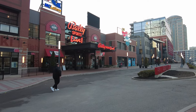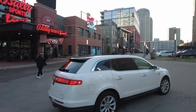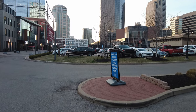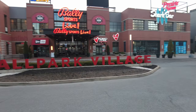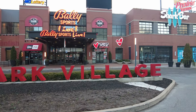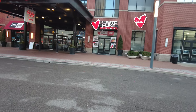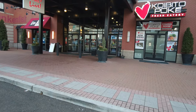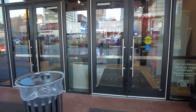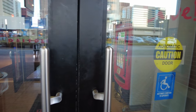Also a big sign that says Ballpark Village. See if there's a way to capture a photo of that without getting in the way of cars. Maybe on this little strip here. I don't know if I can go in here, if this is just like a huge restaurant area. Let me just try to take a quick.